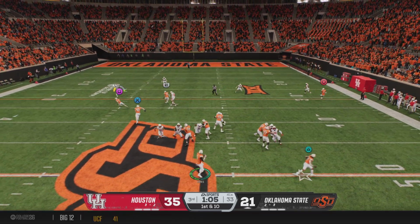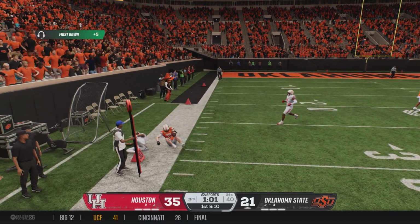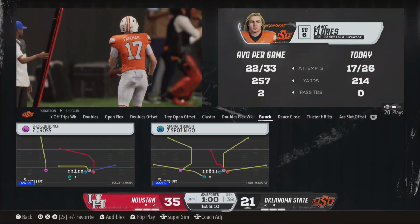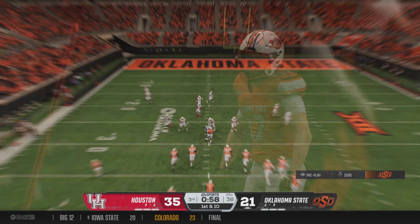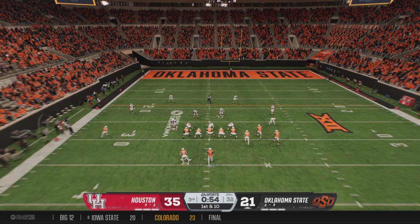Back to throw, it's Flores. Got the quick pass. Oh, a lot of space. They make the stop, and he'll have enough yardage for a 1st down. Final minute now of the 3rd quarter.